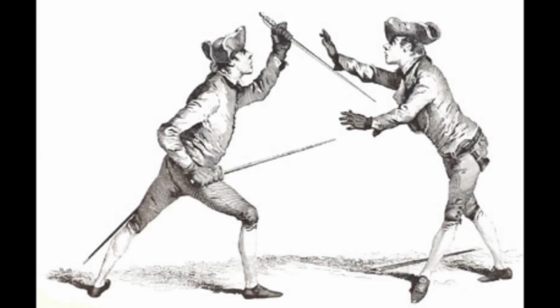So if you see a really cool sword fight, don't go to a store in the mall and grab a sword off of the wall and go fight your buddies in a park, because someone will get hurt. It's a skill, right? And people who do it train for a very long time and make it look good because they're good actors.